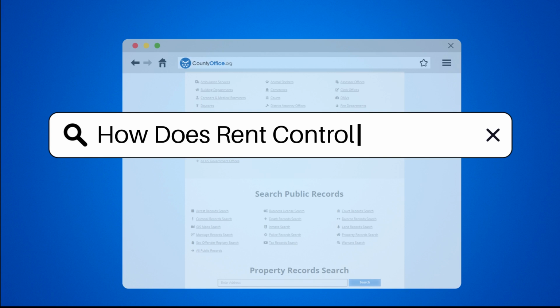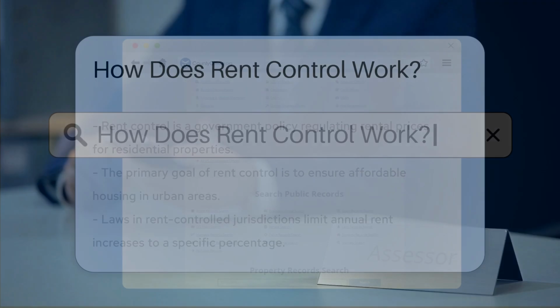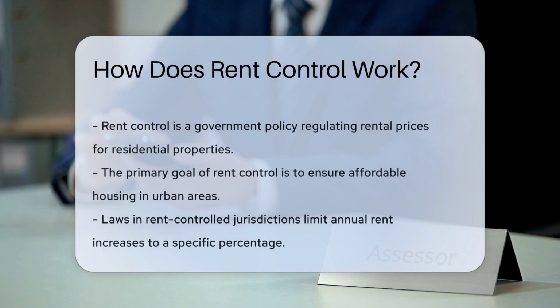How does rent control work? Rent control is a government policy designed to regulate the amount landlords can charge for renting residential properties. The primary aim is to maintain affordable housing in urban areas. In jurisdictions with rent control, laws limit how much rent can increase each year. This often involves a percentage cap on annual rent increases.